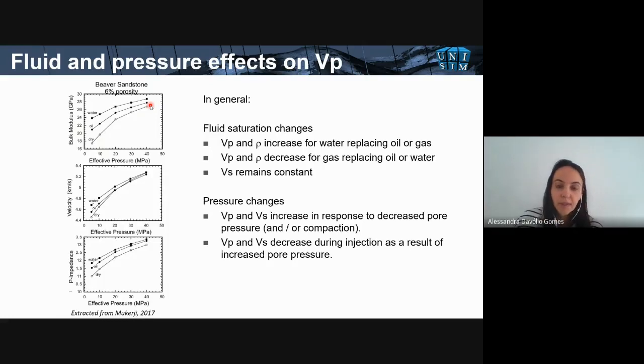So there are some rules of thumb, some general behaviors that we usually observe. This is very dependent on the rock and on the reservoir, so we need very detailed studies to really understand it in a particular field. So it requires quite strong integration with petrophysics and anything related to rock physics. But these rules of thumb are just for us to orient a little bit. Usually the velocity and the density increase when water replaces oil or gas, because water is less compressible. So VP and density decrease when gas replaces oil or water.